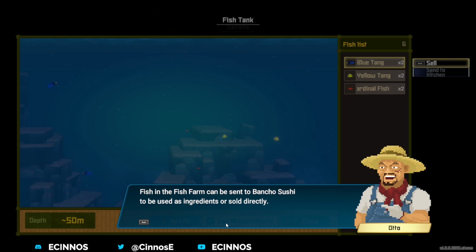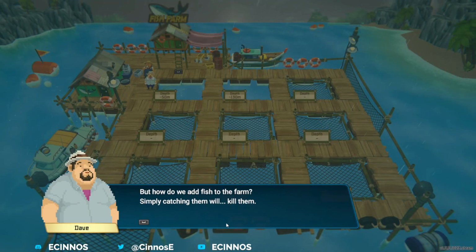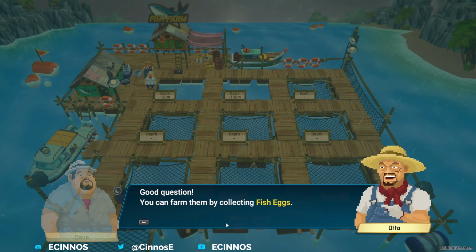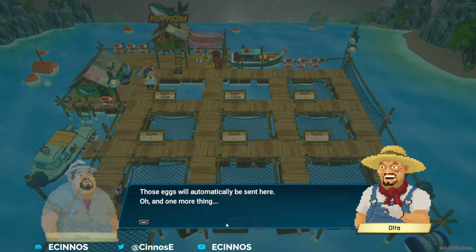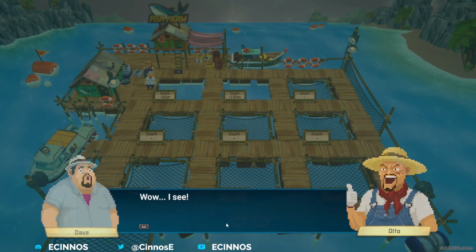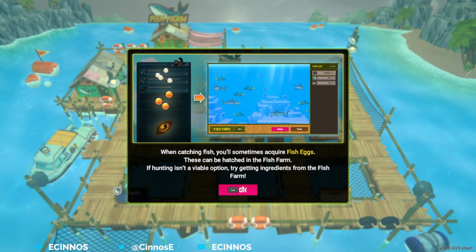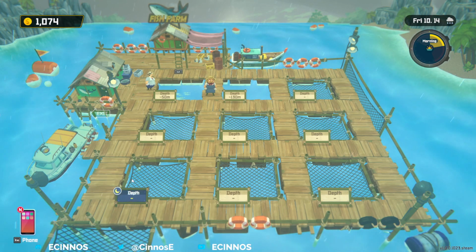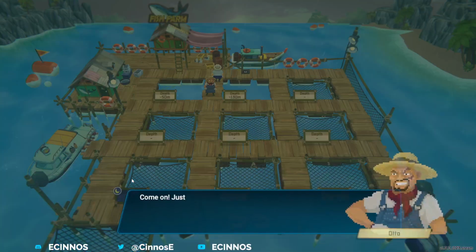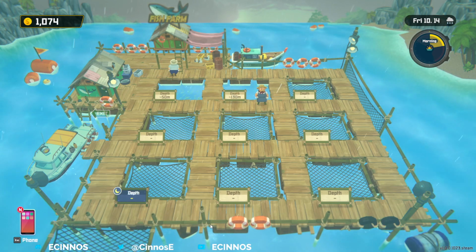I'm getting it. Oh, you can sell them. Cool. Collecting fish eggs. I'm getting it. Oh, I'm gonna have to start using the net gun, aren't I? That's cool. That's gonna be very helpful. I mean, as long as it actually pans out properly in the long run. Got here. So if I go 130. Oh, we gotta wait still? Man. I just wanted to check and see what we actually even had in there. If there's even anything in there.